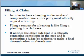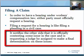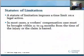A hearing, in some ways, very much mirrors a civil trial. And in some ways, it doesn't. We're going to talk about the differences a little bit here today. But in order to start the process, either the employer or the employee has to file a claim. It's a form-driven process, and much like a civil trial, where we file a complaint, in a workers' compensation case, we file a claim. There's an Exhibit 6-2 in your book that shows you that exact form for a given state. And essentially, this form just notifies the other side that there's an official contest and some issue in the case that has to be resolved by a third party.